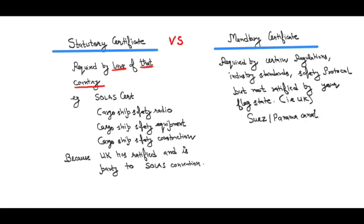If somebody is saying to implement something, we cannot just implement it in our country. We need to discuss it in the parliament. We need to have agreement with the other parliament members and parties, and then eventually it will come and be implemented in the country. So remember, guys, a statutory certificate is required by the law of that country. So if somebody is asking you for an example, you can say SOLAS certificate, because the SOLAS certificate is based on the SOLAS Convention, and this convention has already been ratified by the UK. So now UK ships have to carry cargo ship safety radio, safety equipment and safety construction certificates. Why? Because the UK has already ratified it and is a party to the SOLAS Convention as a member state of the IMO.